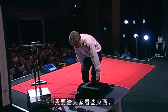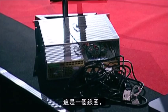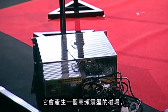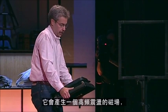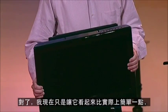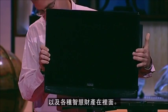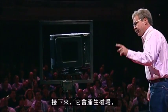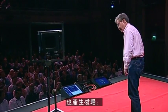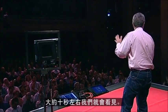And what I'm going to do is show you pretty much what's here. You've got a coil. That coil's connected to an RF amplifier that creates a high frequency oscillating magnetic field. We put one on the back of the television set. By the way, I do make it look a little bit easier than it is. There's lots of electronics and secret sauce and all kinds of intellectual property that go into it. But then what's going to happen is it'll create a field. It'll cause one to get created on the other side. And if the demo gods are willing, in about 10 seconds or so, we should see it.